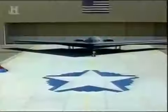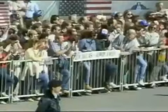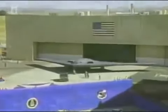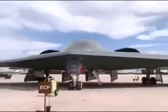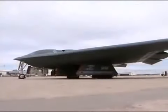Called the B-2, the experts were staggered at this radical new aircraft. The crowds were only allowed to view it from the front, but they had never seen anything quite like it. Nobody could possibly keep this image off a television screen. Look at this thing. It's beautiful. It's odd, it's strange, it's exciting, and by God, it's American.